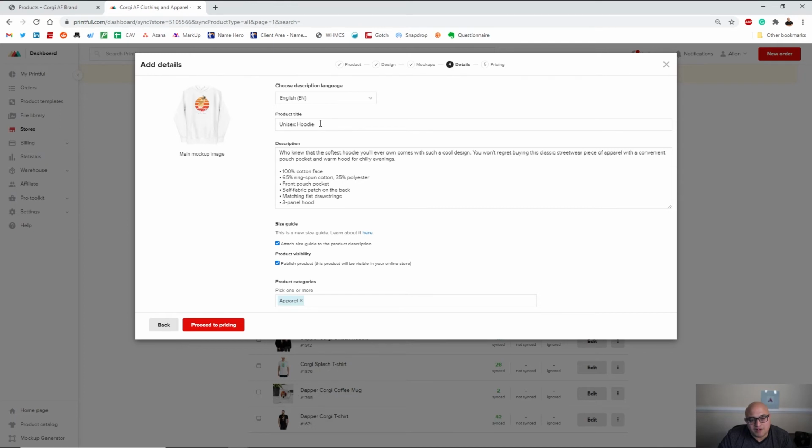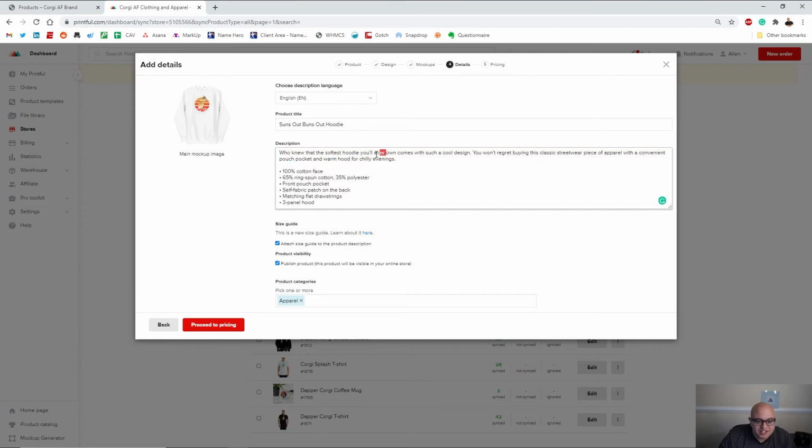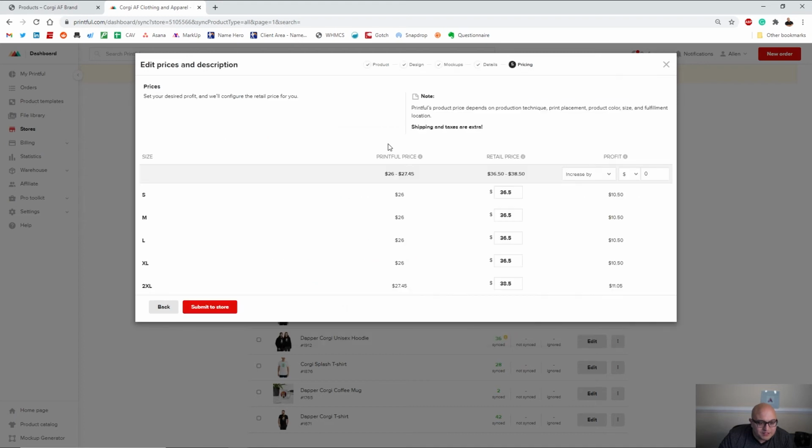Now this is the part where, you know, the product name, you can name it whatever. So I'm going to name it what the thing is. So suns out, buns out, hoodie. And then you can type out a cool description. They already put kind of like what the product is, and then you could just change up some of the words in here, but that's for a later example. You can attach all this stuff, or you could just leave it there, and then you have categories on your website. You could pick one or more, and then I'm going to go to proceed to pricing.